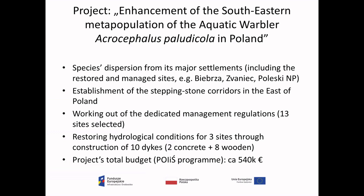Our idea was to establish so-called stepping stone corridors in the east of Poland, which could help dispersion of these species from the main strongholds like the Biebrza River Valley, or Zvanets in Belarus, or Polesie National Park, or national parks in Ukraine. So our main idea was to find the most suitable habitats, maybe not completely intact, and to put them in favorable condition for the species.